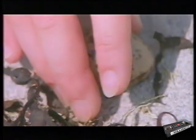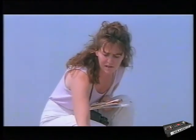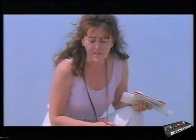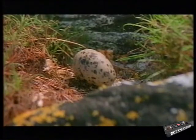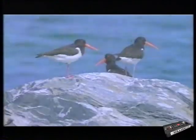Notice how I don't pick it up, because if I do, it can damage the delicate membrane and veins inside. But even if the chicks hatch, it's unlikely at this late stage that they're going to make it back to Africa. It seems that the terns on these outlying islands are not really disturbed by humans, but instead are predated upon by natural enemies such as the oyster catcher.